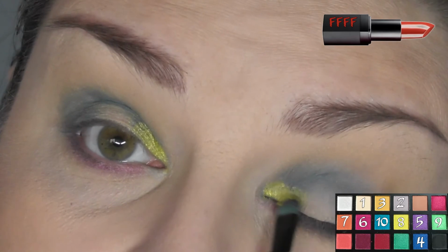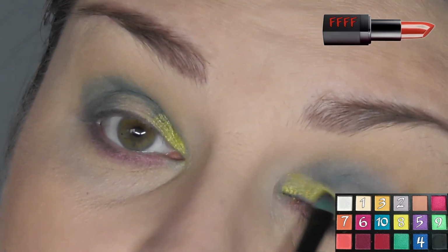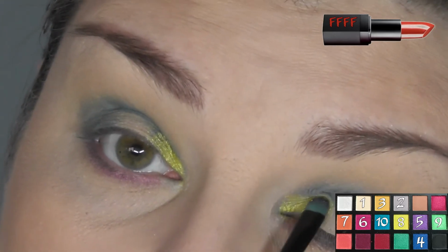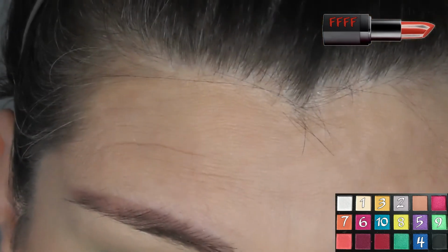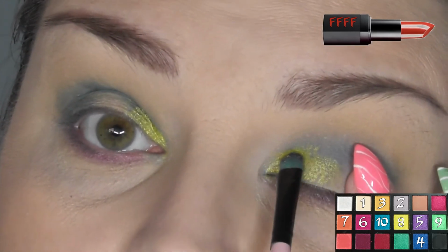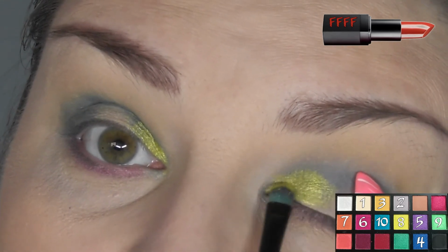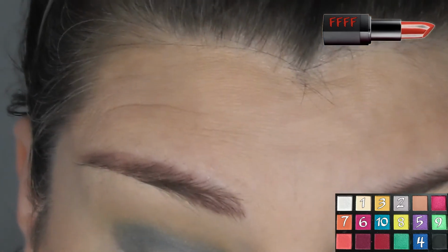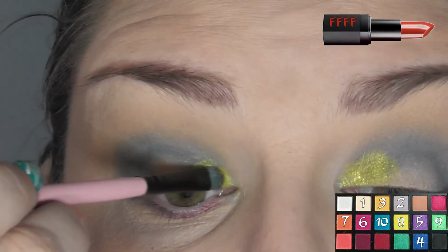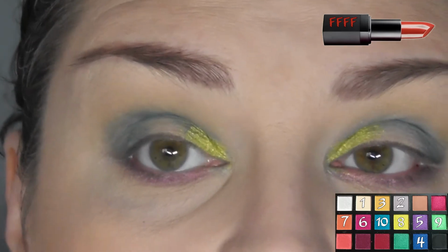Because it is going over that blue right in the corner there. Don't pull your eye around like I am. I just have to do this to get into the corner, because this is the eye that got pulled around more. Otherwise, I know from experience, I'll end up with no shadow. Okay.